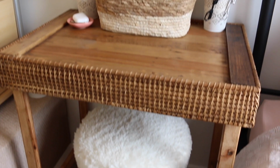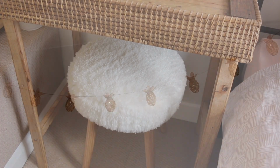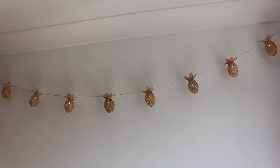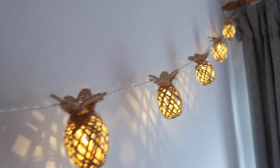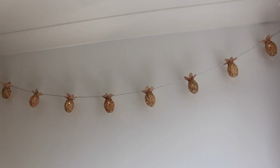So here is just a final pan of my dressing table space, which I am obsessed with. Strung across the back wall of my bedroom, obviously it's just a big white space, so I decided to get these really cute little fairy lights. These were also from Maison du Monde for about £10, and they're just these little woven wooden pineapple lights. I think these are so sweet, and they add something to the space without it being too much.